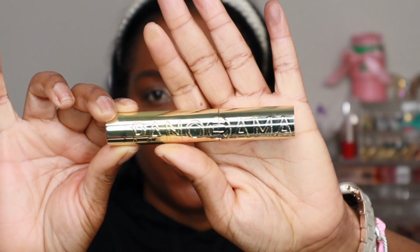So let's open her up and see. It might have come out a few months ago or last year. So this is the L'Oreal Panorama. This is the packaging, all gold. And then here is what the brush looks like. I definitely see the brown and the black here. So let's try it. Okay, so this bristle is also very stiff. So be very careful when you're using it against your lash line, because I know for me, those stiffer bristles kind of irritate my eyes when I put it really close to the root of my eye.